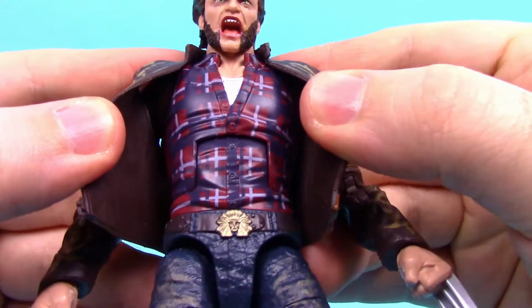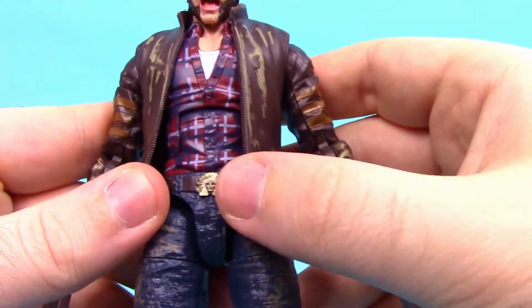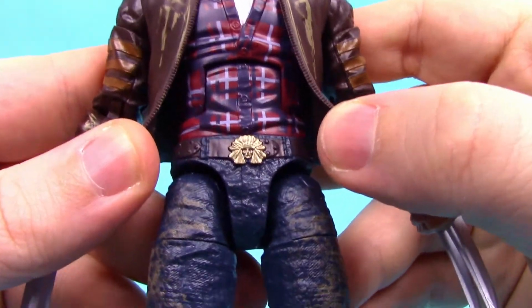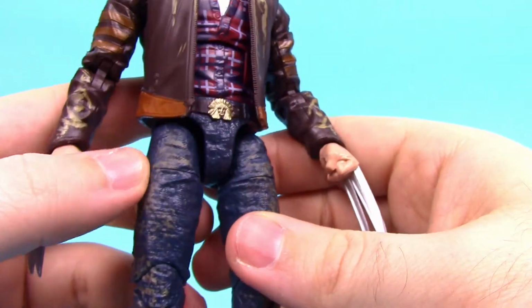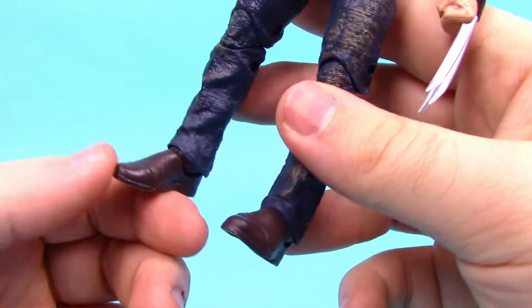And then underneath he has a flannel shirt in red, white, and blue colors, and then the white tank top underneath. Then he's got jeans on with a brown belt with a belt buckle of a Native American head. And again, the jeans are all dirty and have dirt all over the front of them. And then I assume they're brown biker boots there on his feet.